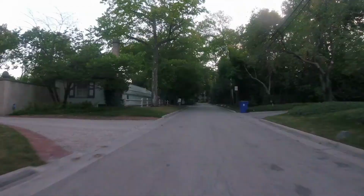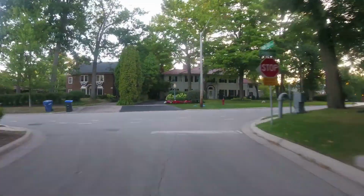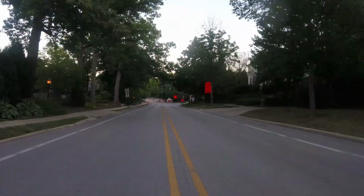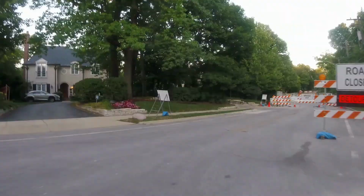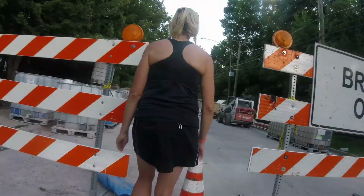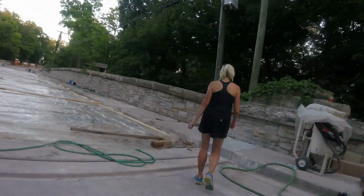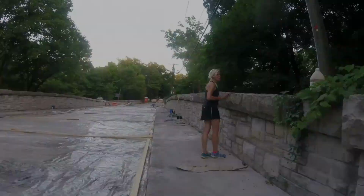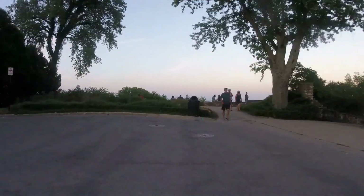We also found that a lot of things were closed off because of construction. I'm not sure if more construction's been happening because COVID gave the cities and villages a chance to do some of this construction when there's a little bit less traffic, or if it's just normal summer construction. But we did find that several bridges were closed to motorized vehicles, but we were able to go across. We just walked the scooter up along the sidewalk here. And there was another, we think Frank Lloyd Wright, but we couldn't find documentation that we found right there.